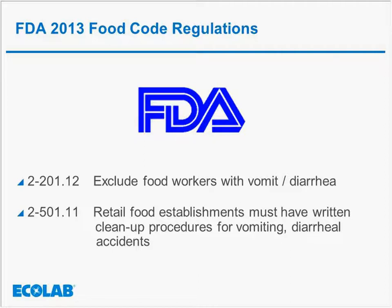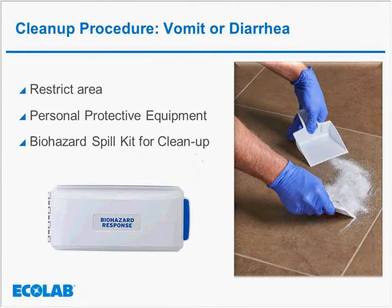These written protocols would include having cleanup procedures for vomiting and diarrheal accidents. Proper cleanup materials and procedures to be in place might include a biohazard spill kit or materials for cleaning these human bodily fluids: vomit, diarrhea, and fecal matter. Materials and spill kits should be conveniently located and accessible. Ideally, these will be wall-mounted for quick access.